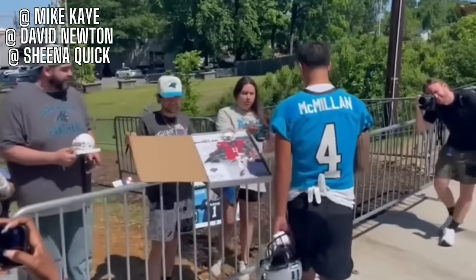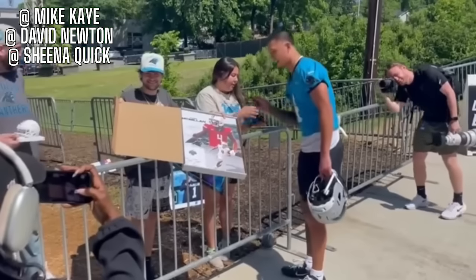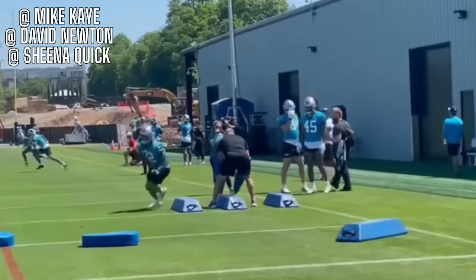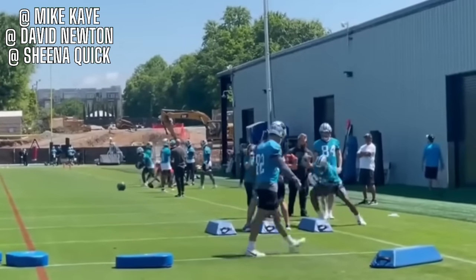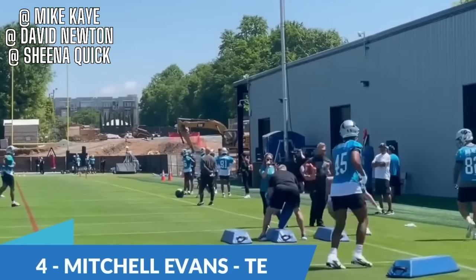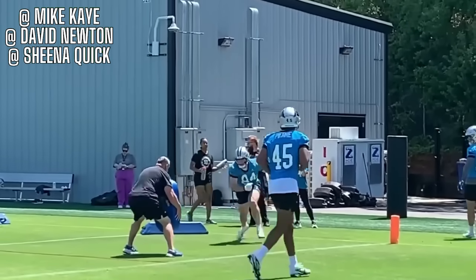Ladies and gentlemen, rookie minicamp is officially in the books for the Carolina Panthers, and we have a lot to talk about before we head into OTAs and then mandatory minicamp, which is later this month, but it is right around the corner. So we're going to talk about everything you need to know, from who looked good, who is starting to really break out for this team as rookies.